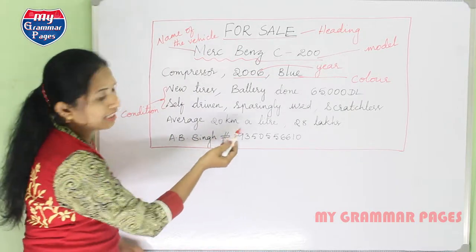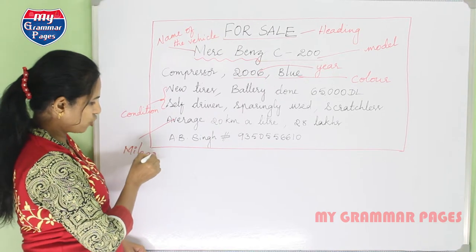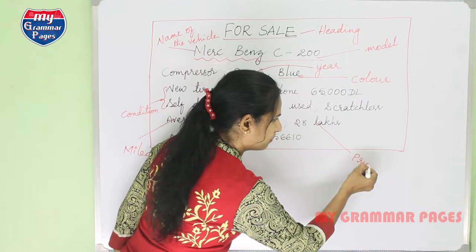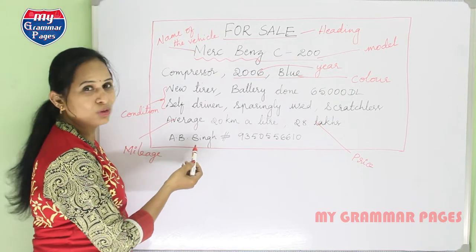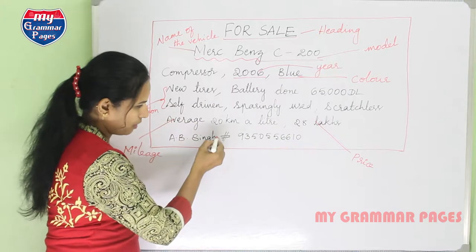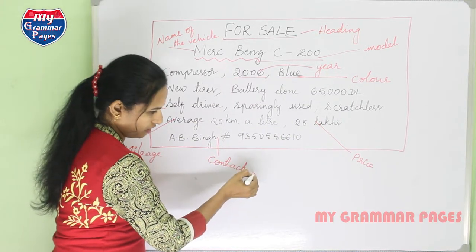And average 20 kilometers a liter. This comes under mileage, and 25 lakhs, such a beautiful price quotation. So 25 lakhs, and here is the person whom you need to contact. This is AB Singh, and he has given his number. This is the contact information of the person.